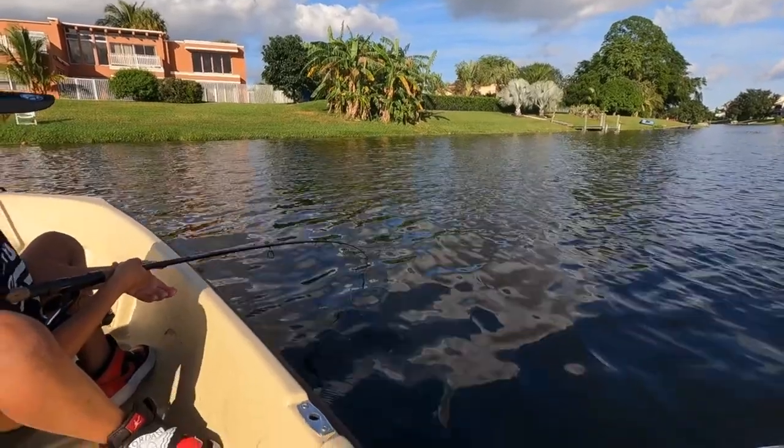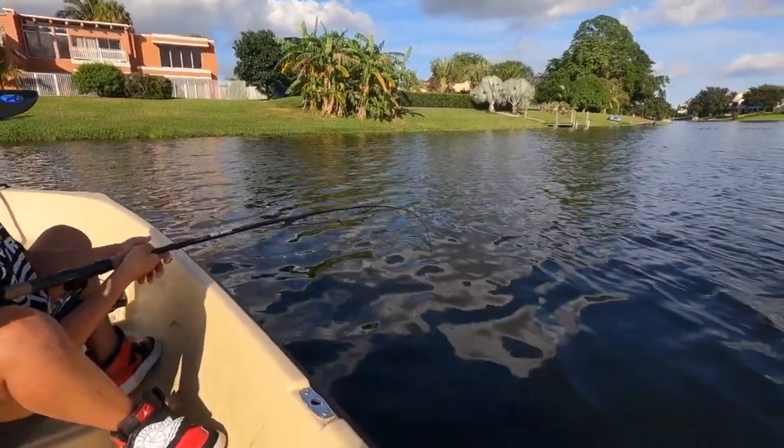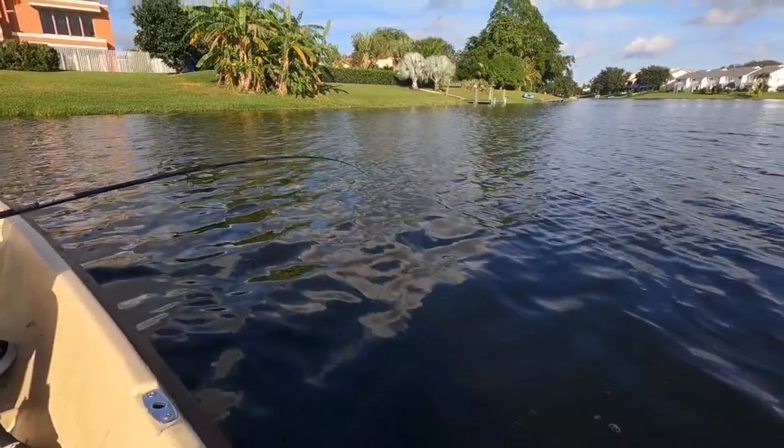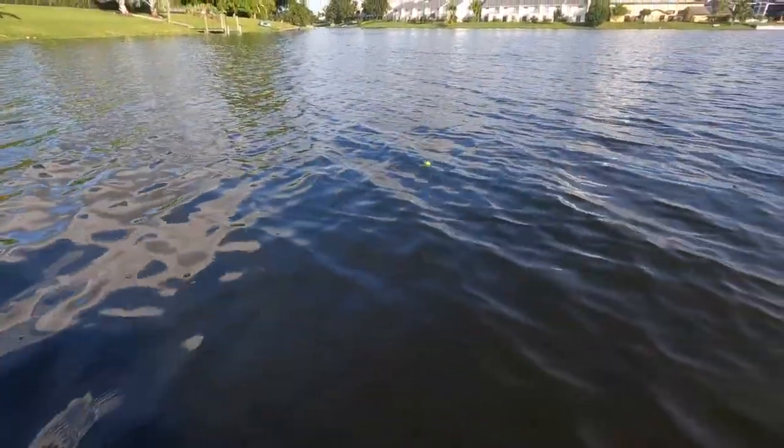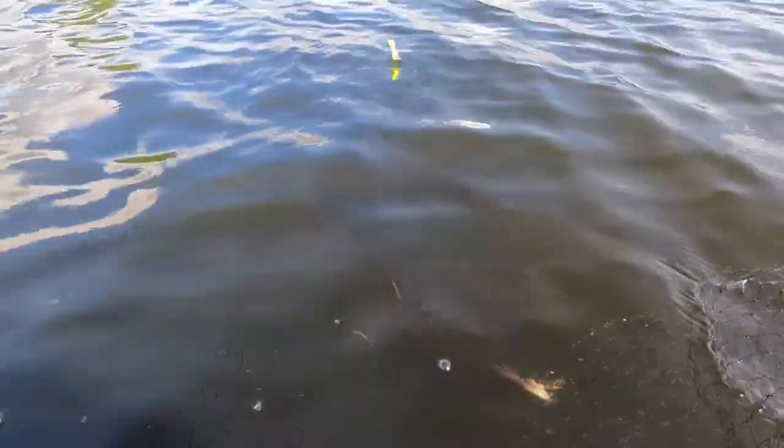Okay, remember, soft up. Don't hold the line. Good job, Dylan. Dylan got another fish on, guys. Oh, look at that. Take your time. Keep the rod up. Yeah, soft. Let him fight if he wants to take off.